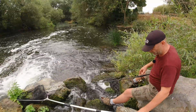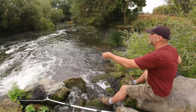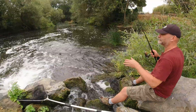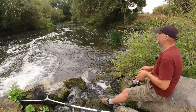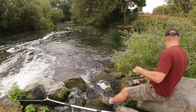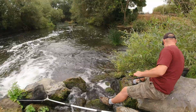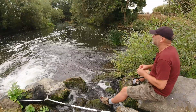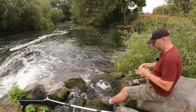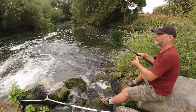Can't really get much further along the weir, that's the problem. I could get onto this big rock here, but I don't think that's going to help particularly. Maybe we'll have a go from here first. But that first bit that went over there, it was getting battered by something of a decent size. Seems to disappear pretty quick as well, a bit of bread. See if we can get it right the way over there.